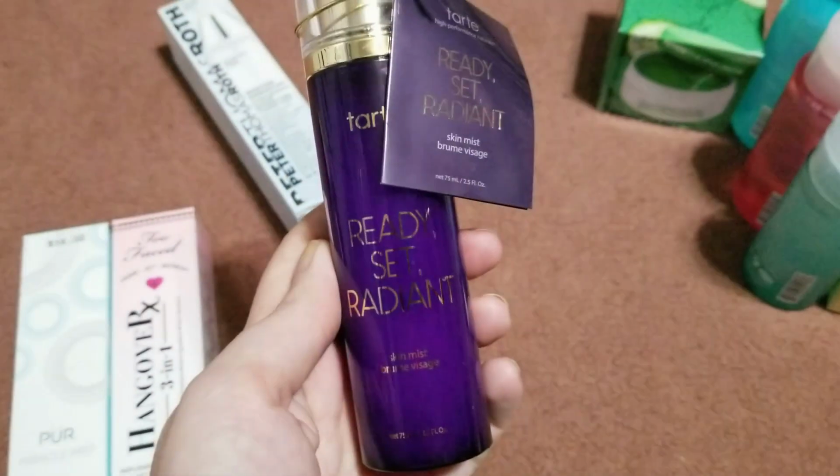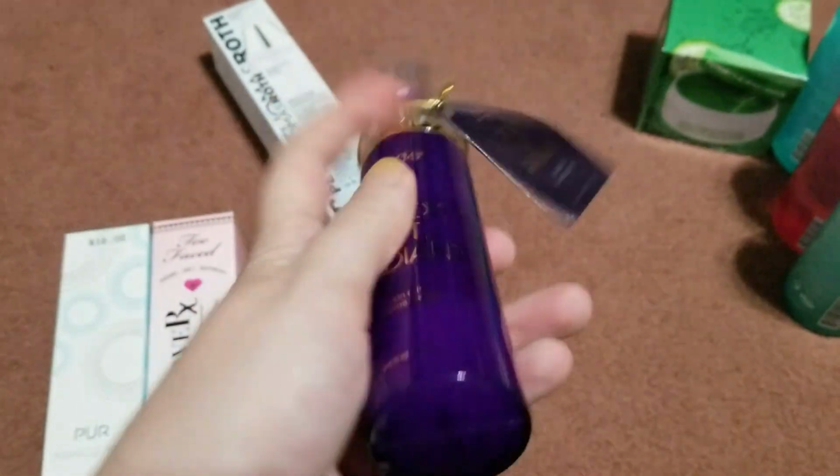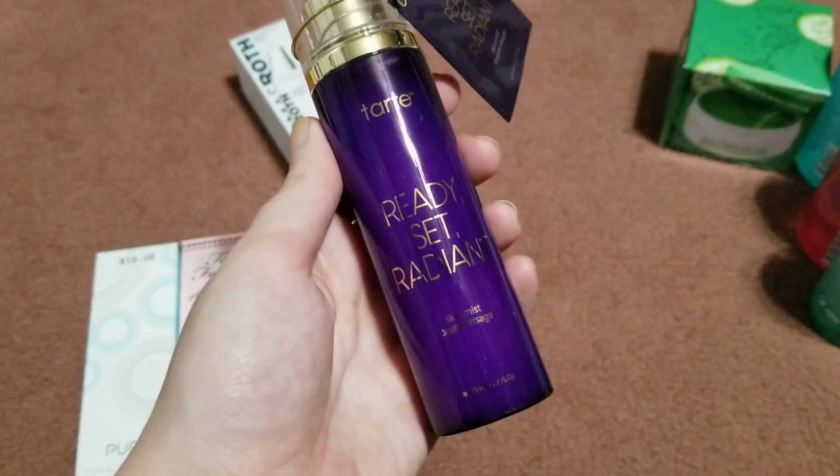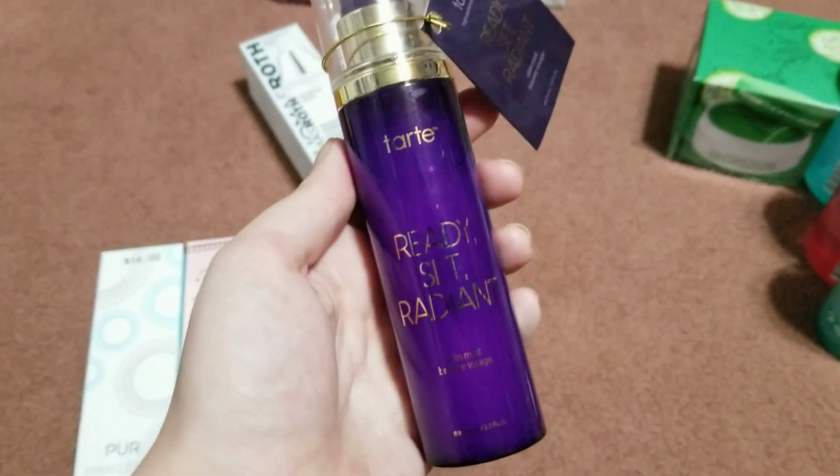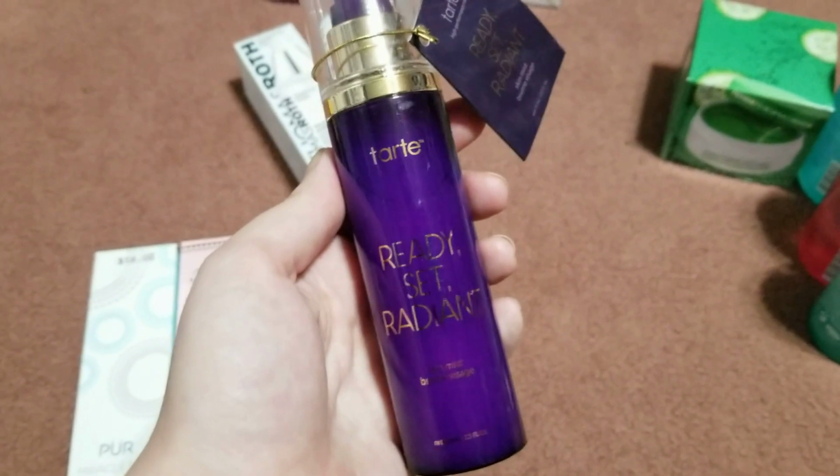One that I absolutely love, and I honestly don't even know if they still make this. If you want your face to look radiant, dewy, and glorious, absolutely amazing. This was fantastic for foundation, just straight up on my skin.